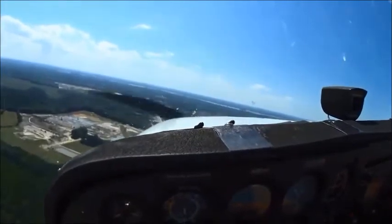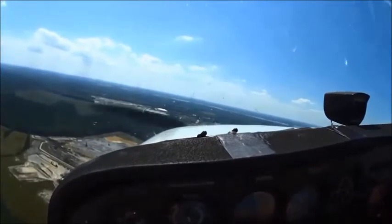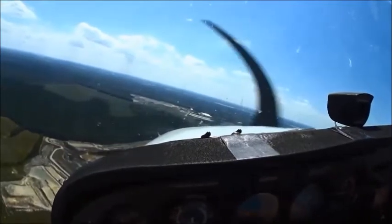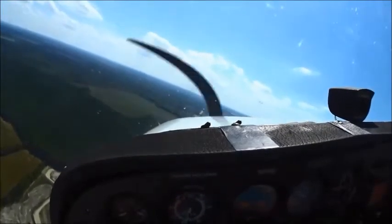How far away from the field are you? I'm about 4 miles. What about you? I'm about a mile, 2 miles. Affirm, I'll be number 2 behind you, looking for you. I'll extend an extended base and final. All right, I'm turning downwind right now, Hampton Roads. I have you in sight, Mooney 65 Quebec, should be no issue.